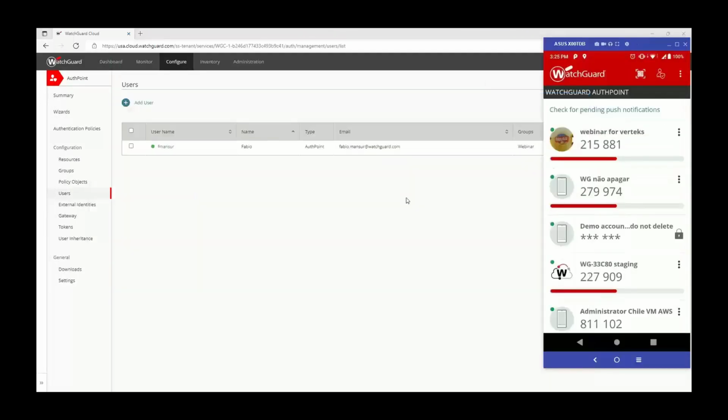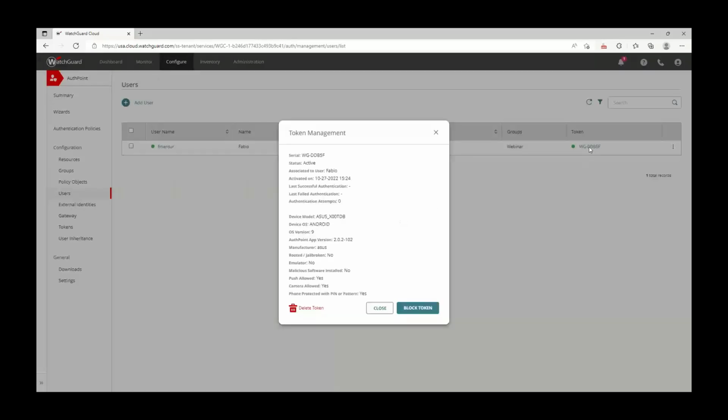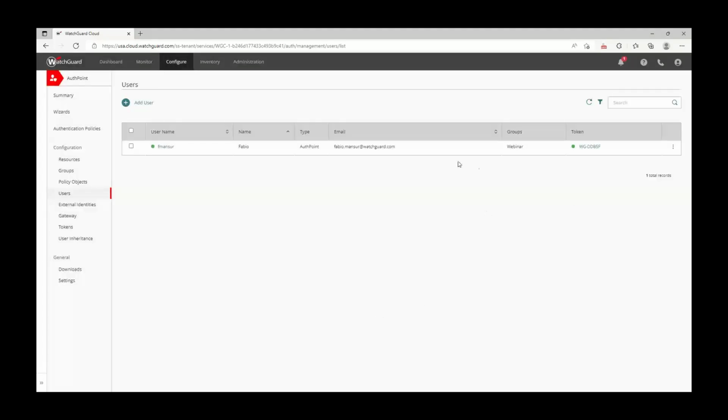So now going back to the operator view, you see that the token information here was just updated to show the ID of the token. And if I click here, I have some information about my mobile phone where the token was activated. And I can do operations like block token, delete token. I can manage my user and my tokens from this screen, okay? So my user is set, but what am I protecting? I don't have anything yet to be protected.